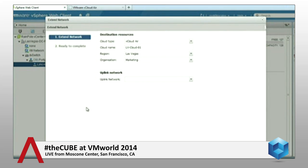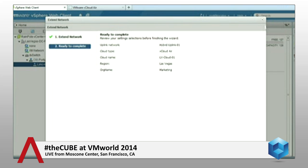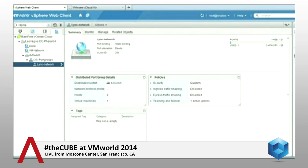And here you can see the cloud type, the name, the destination. In this case, it's going to be Las Vegas, and the uplink network, which is the network that we're going to use for this extended network to connect to the internet. We go next, summary is good, we click finish, and as you saw, in just 3 clicks, we were able to very quickly extend the network.